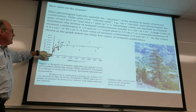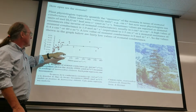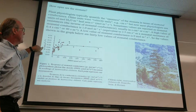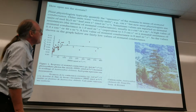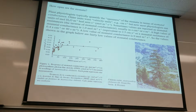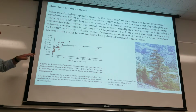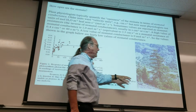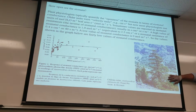And so for this tree, represented by this graph, these are fairly low stomatal conductances. The maximum conductance here is less than 0.1 mole per square meter per second. And you can convert to velocity units if you know the pressure and the temperature and something like that. All right. Small stomatal conductances are not unusual for coniferous species like this Chilean cedar.